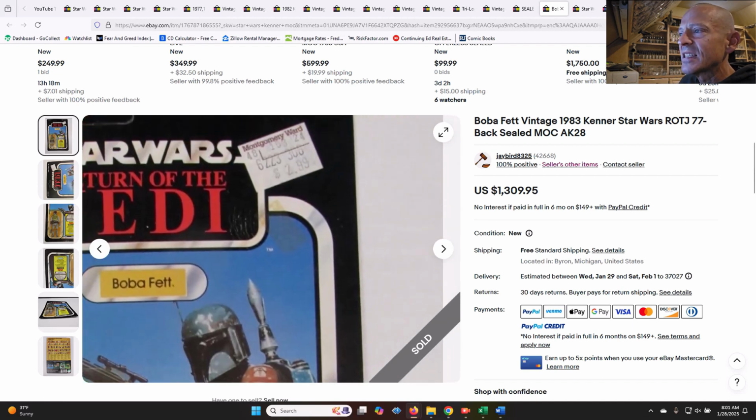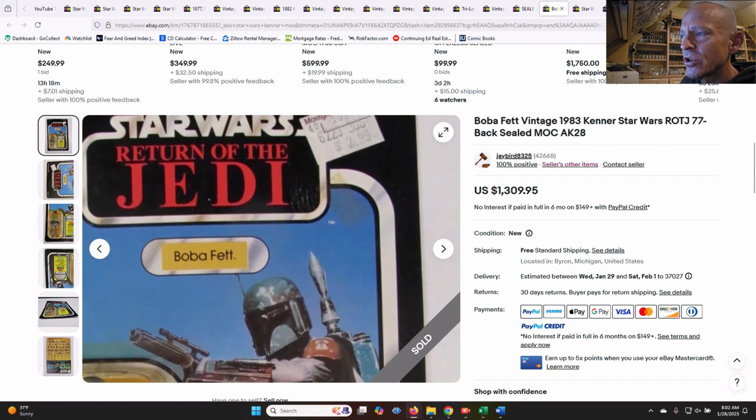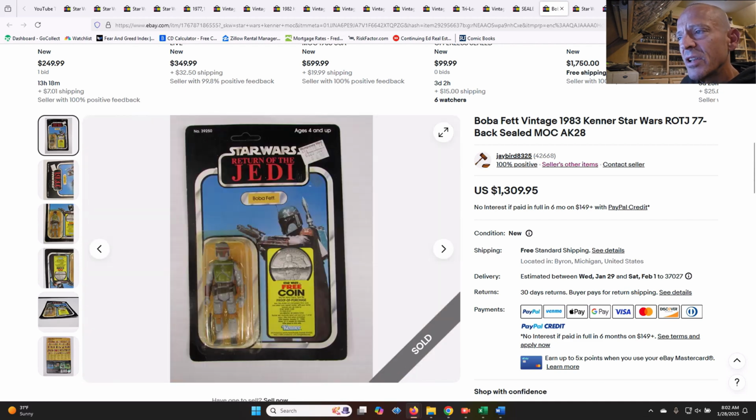It probably gets a 75 for the card score just because of the faint sticker residue and some very faint spider veining to the right of the Return of the Jedi logo. But the blister was super clean. The figure obviously was super clean. I think it gets 75, 80, 85 for the subscores, and probably gets an 80 overall, would be my guess.